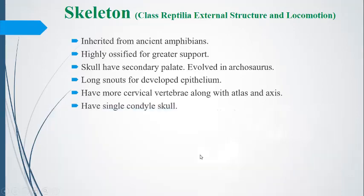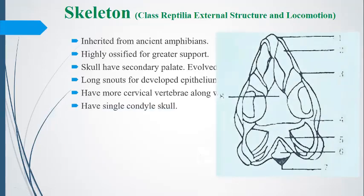Okay, we are going to look forward. They have a single condyle skull. Single condyle skull means the skull has only one bone that has the ability to articulate with the neck region. If there is one bone only, we say this is a single condyle skull. We can say monocondyle also, and we can say single condyle skull also.